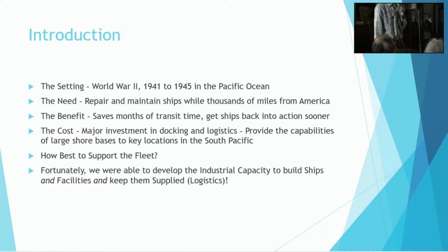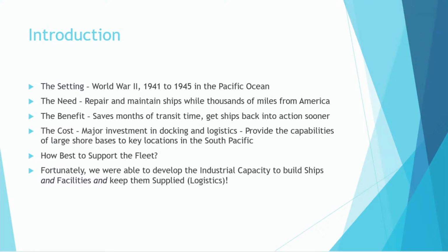Floating dry docks and logistics are not cheap. They're just as expensive as the warships and everything else that goes along with them, all of the training, aircraft, ships, everything like that. What do we do? How best to support the fleet? Fortunately, we had the capability of developing facilities to do the things we needed to do, including building ships, airplanes, and dry docks.